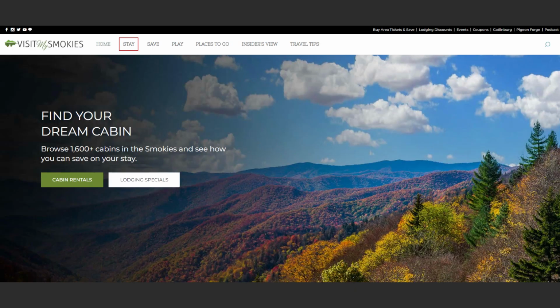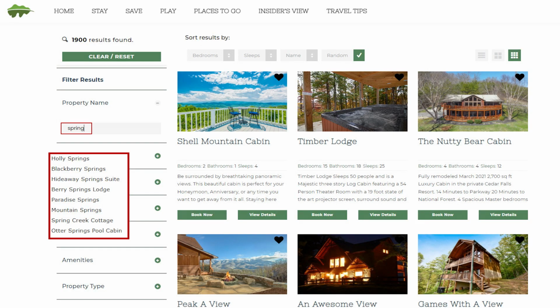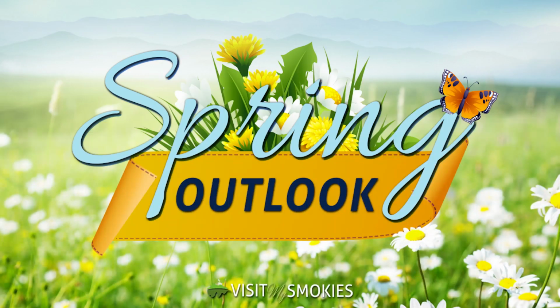Click Stay from our main menu, and just for fun, I typed the word spring in our search box from our lodging section. Look at that. Holly Spring, Blackberry Spring. These are names of cabins. Hideaway Spring, Berry Spring, Paradise Spring, Mountain Spring, all sorts of springs sprung forth when I started looking for cabins, and you can too. Do it right now. Take your spring break in the mountains with help from Visit My Smokies.